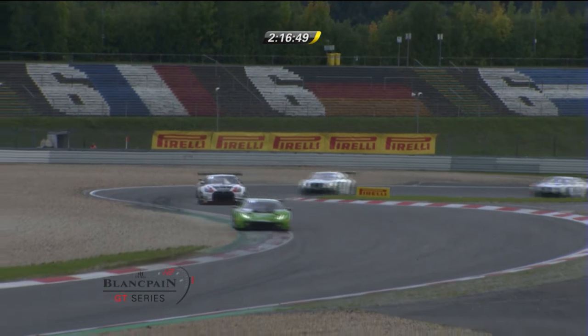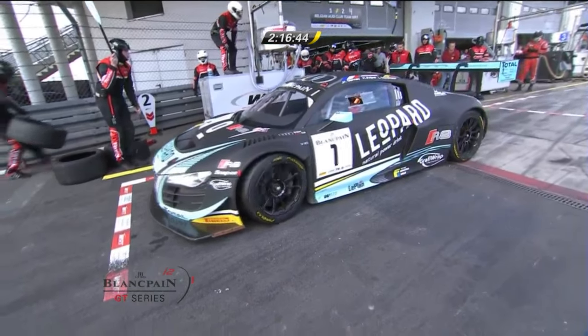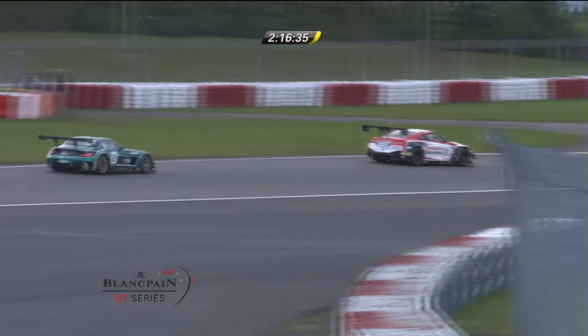Well, the downside is Harry Tinknell's impressive GT debut is no more. Lots and lots of teams now getting ready for more pit stops. Number one, Audi gets away. So a pit out, you just blast straight back onto the track. And of course, that car will stay on the lead lap as well. Good cycling through of the pit stops there.